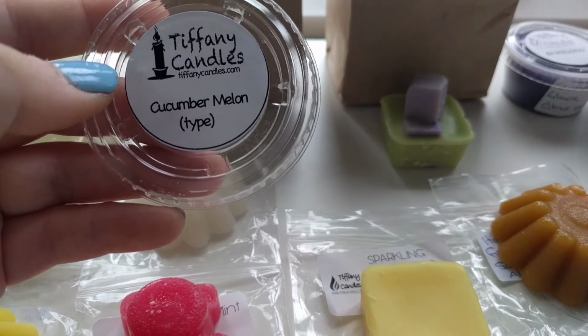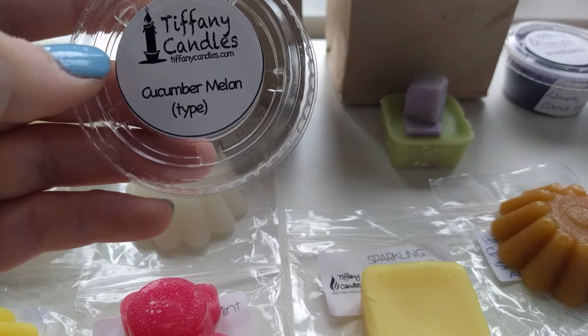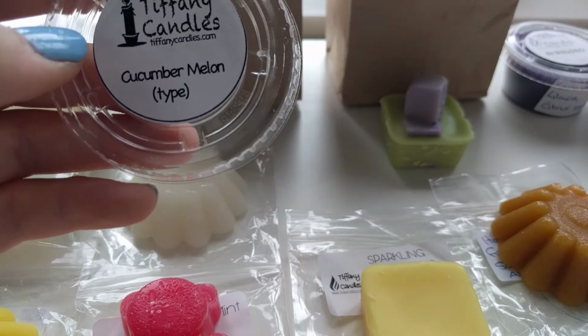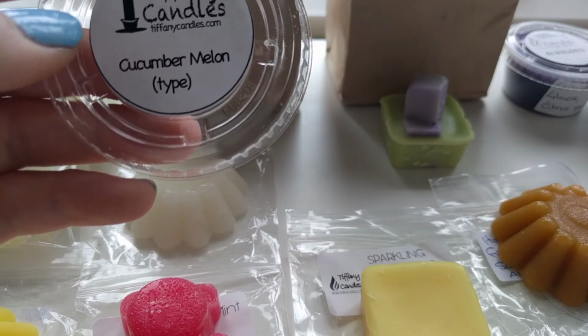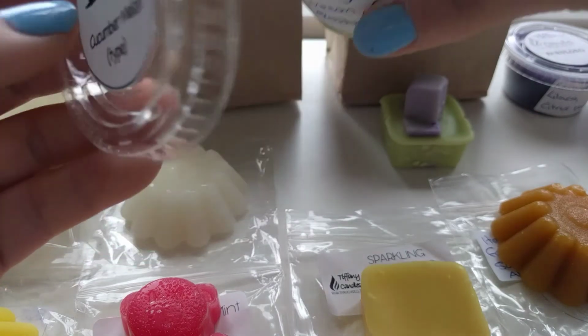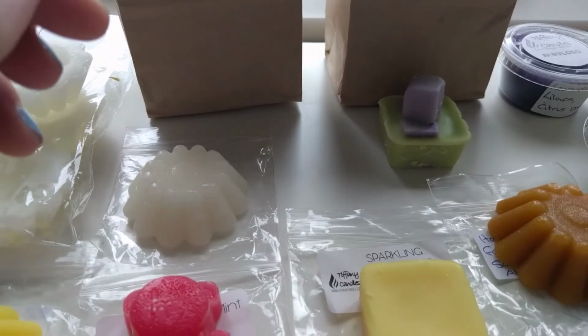So this one is just a clean cucumber scent with that honeydew scent in the background. It's very watery, as you'd expect, but it's very sweet at the same time. I can imagine this one would be great for a headache or a migraine because it's so light.